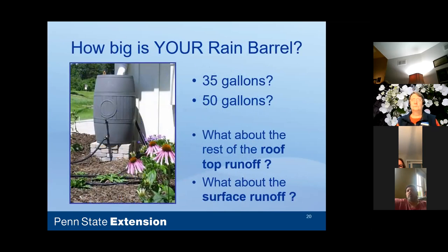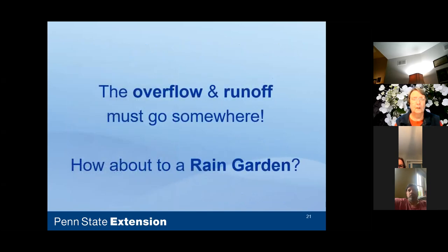So if you have a 35-gallon rain barrel or a 55-gallon rain barrel, what about the rest of your roof? Where's all that going to go? What about the surface runoff? I did mention that turf grass isn't so great at allowing infiltration. It really isn't. It's just a little bit better than concrete, which is rather frightening. So what are you going to do with the rest of the rain? What can you do with it? All that overflow and runoff has to go somewhere.